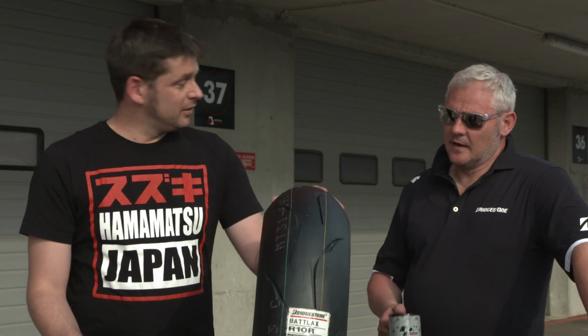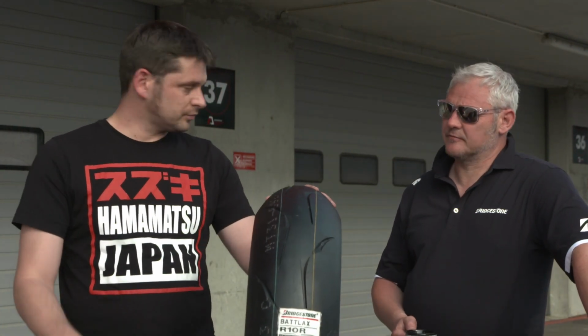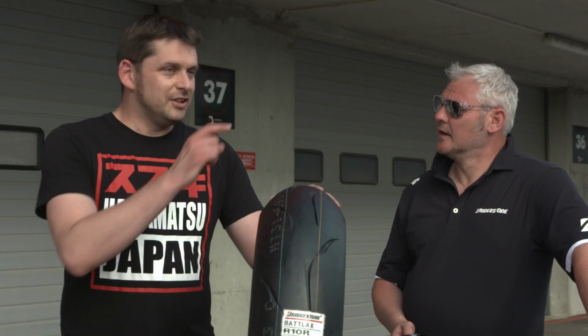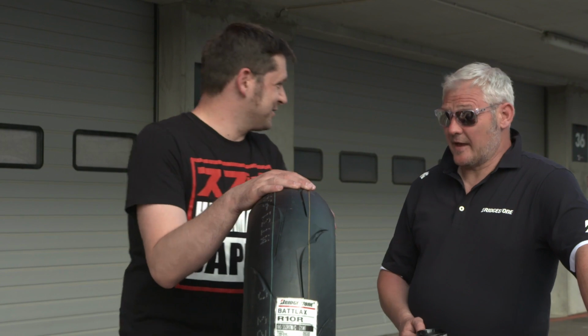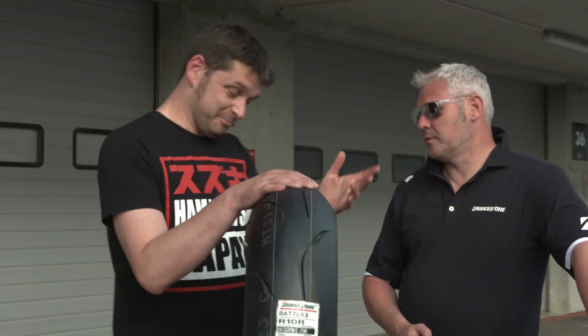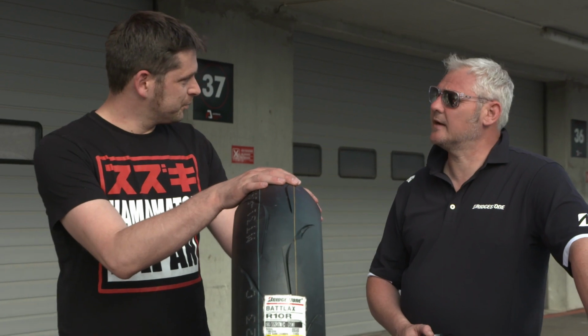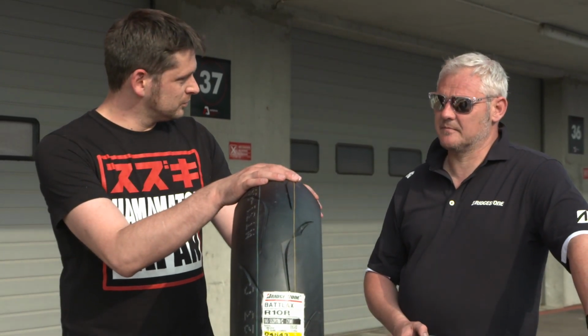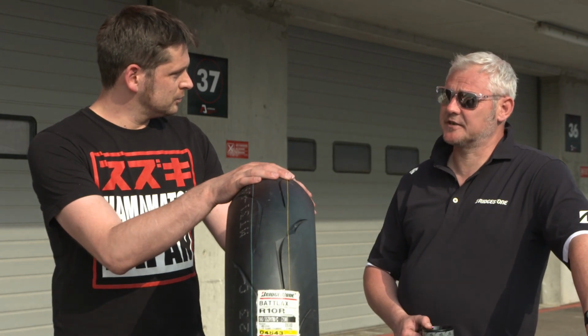You also have to remember that this is designed for racing, whereas a 200 section road tyre is designed for the road. You say that though, but I know for a fact I've ridden these on the road, haven't I, for thousands? Yeah, absolutely. Even through winter. Yeah, but it is designed as a track tyre, so it's designed to give maximum grip at full lean angle. Whereas a road tyre is designed to do many other things as well. So they're asked to do different jobs.